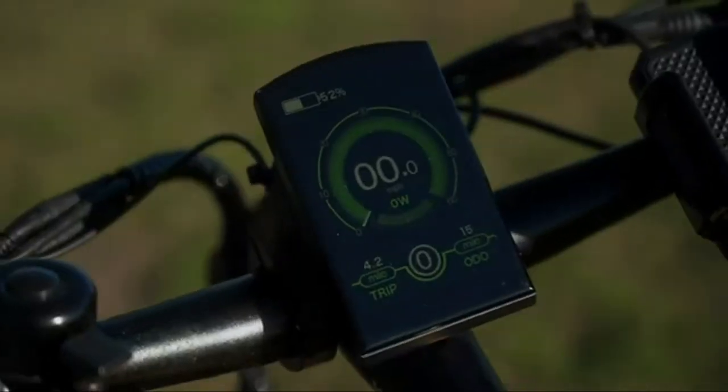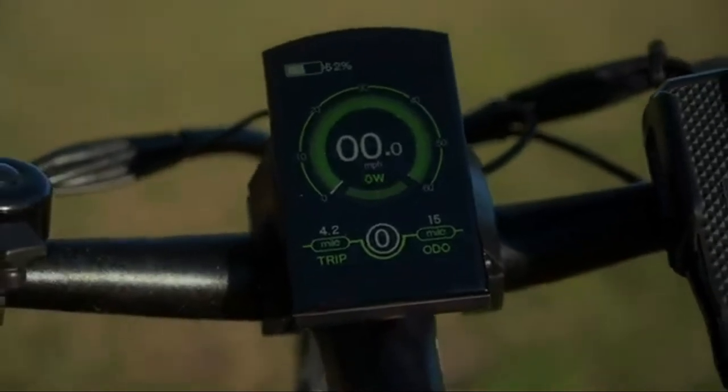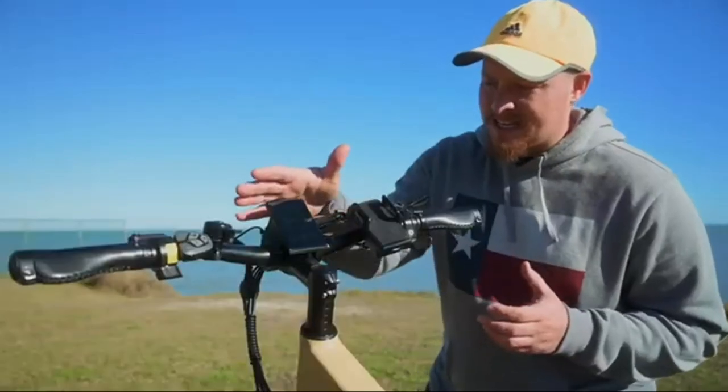So with this screen, it is a little bit wider. It seems like it's a little bit brighter, a little bit crisper, and it has this kind of cool curved design here on top.